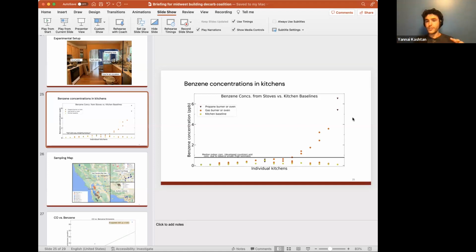We've been focusing on the emission rates, which are constant regardless of how much you're ventilating. Obviously, ventilation helps, and we can get into how hood efficacy and how often people use their hoods and all that. But that certainly is important as well.